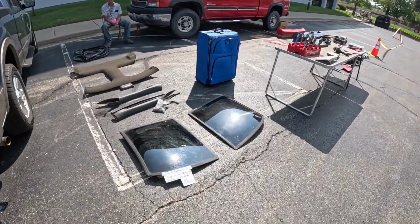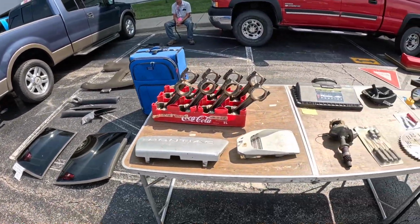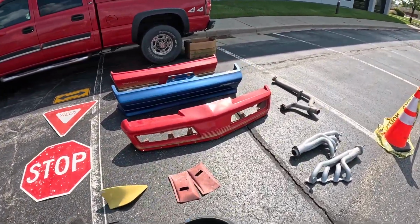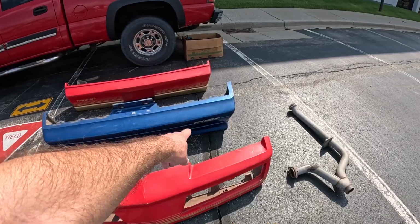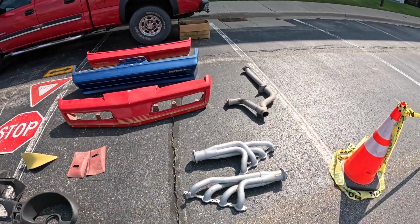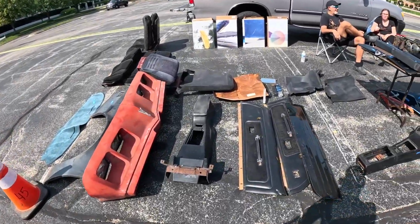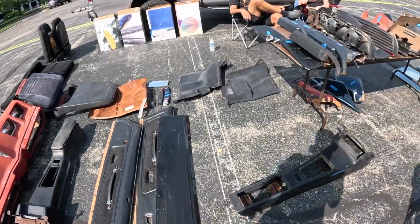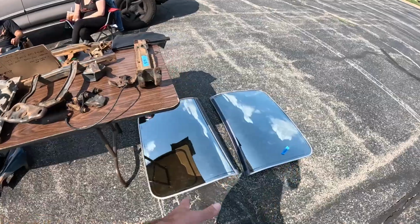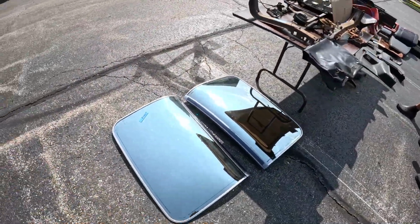And here we have a vendor selling T-tops and the headliner for the T-tops. Some bumpers here. One's off of a Camaro. You can see it's an RS with the bow tie, but the other one's a 3rd gen Trans Am. Some headers, and yet some more 2nd gen parts. They seem to be pretty abundant at this show. And look at here, T-tops. Sometimes you need some replacement T-tops, and they got them.